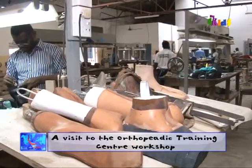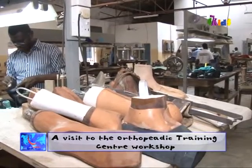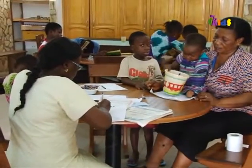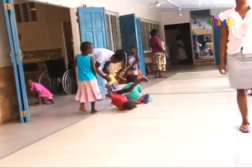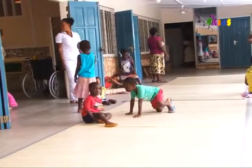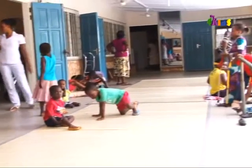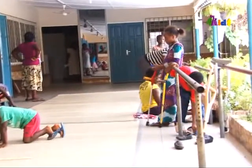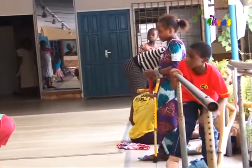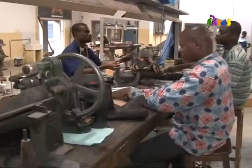The Orthopedic Training Center was begun by the Divine Word missionaries in 1961. The primary purpose of the center is the rehabilitation of the physically challenged in Ghana and people across West Africa. Thousands of people have passed through the center or have received help they need from their mobile units, traveling through the country to offer their services to persons with disability.